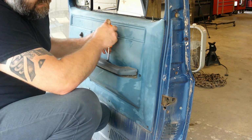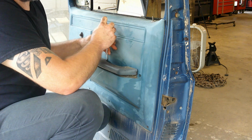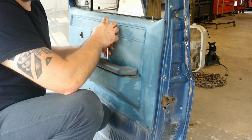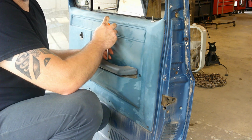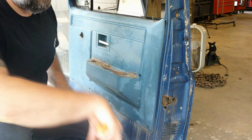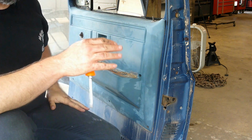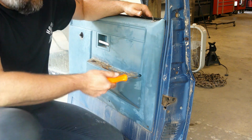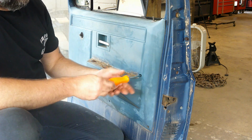Mind you, I might have already said this, but this is an 81 to 87 panel, which are pretty much all the same. Now 73, 74 has its own style panel. 75, 76, and maybe early 77 have its own type of panel. And then late 77, 78, 79, and 80 have its own type of panel. So they're all fairly similar, but a little bit different. So you're going to be looking for the same things either way.